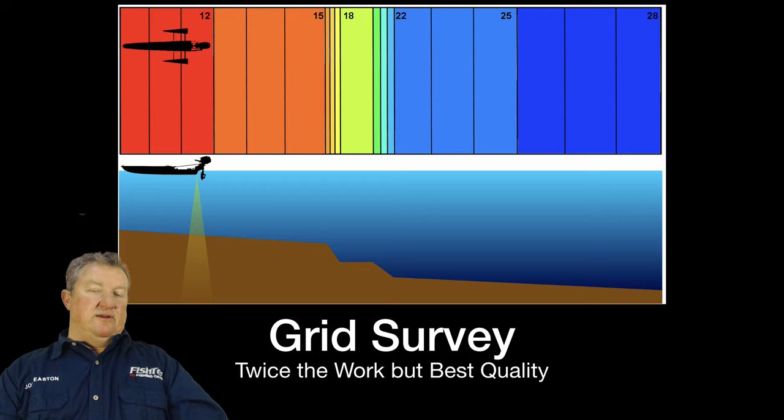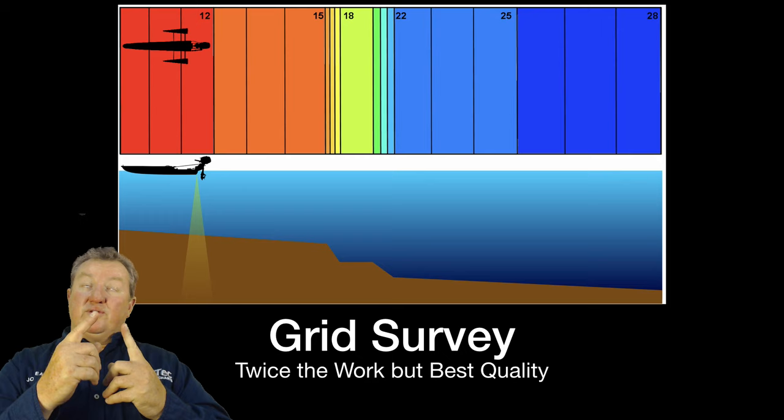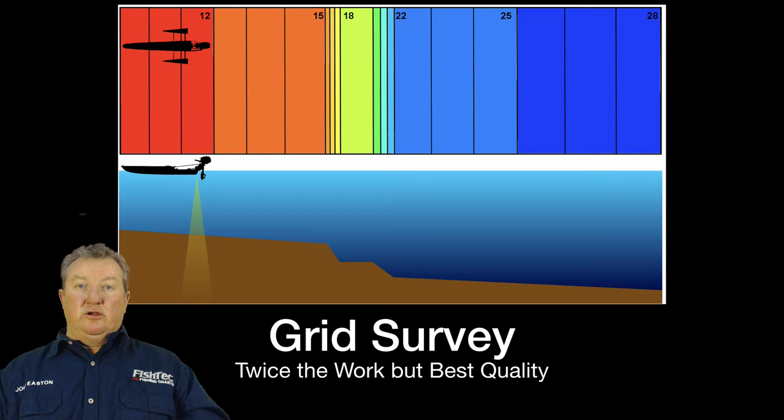Okay? That is a first-class, 5-star chart that anybody would be proud of, and would be very, very effective. And for that, you wouldn't even need the side scan. But all my charts include the side scan. And yeah, so if you're not doing side scan, it must be a grid.